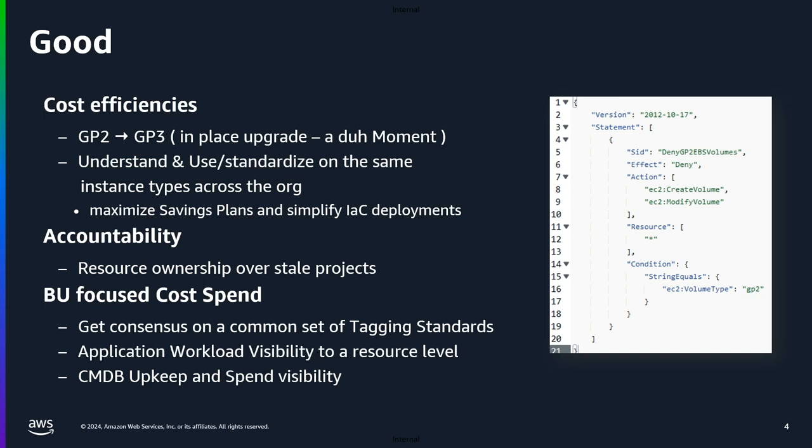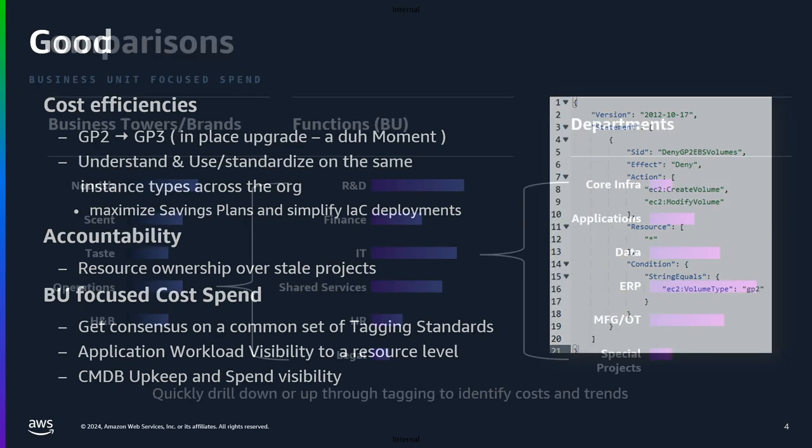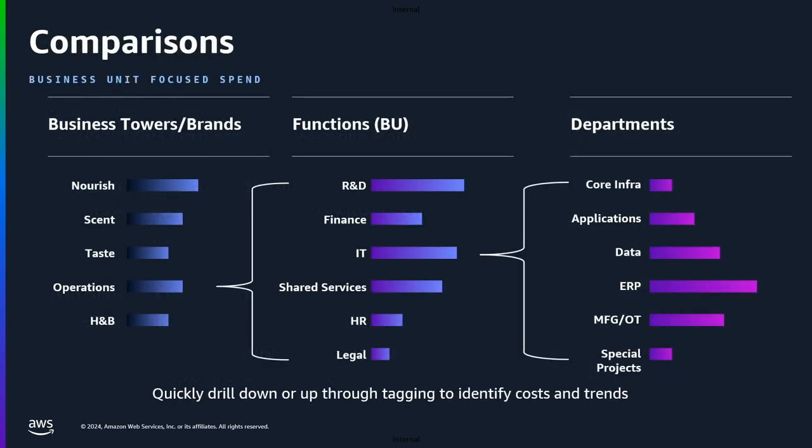So we have broken this down into multiple cases. Next slide. Here, what we see is a drill-down effect of the towers. For example, operations: how much does operations spend here? Then you drill down into the business unit.